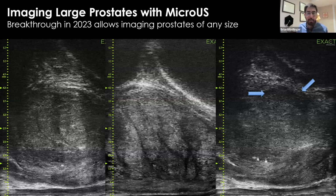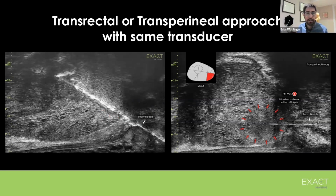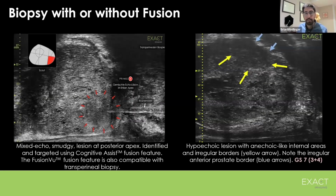And since we're designing an imaging system, we made it a real platform technology. It can handle transrectal biopsy. It can handle transperineal biopsy. Here's an example of both. It can handle fusion. It can handle going without fusion. Okay, so it's useful in a lot of different scenarios for a lot of different practitioners, regardless of what they're doing at the moment.